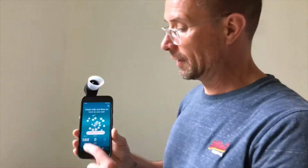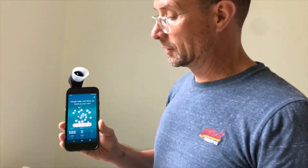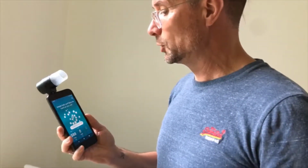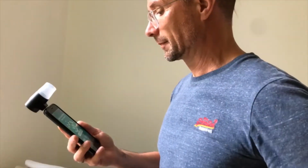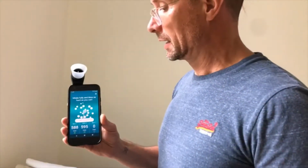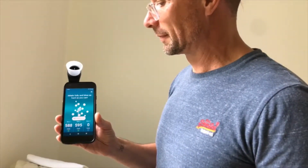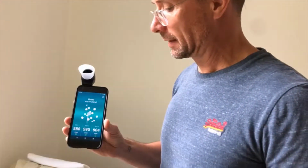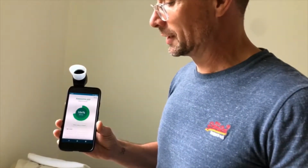So that's my first blow, 588 liters per minute. It will take 3 blows and look at the best result of the 3. So number 2. The second blow, 595, a bit better effort. And the third one, 604. So that's my best result for the day, 604.